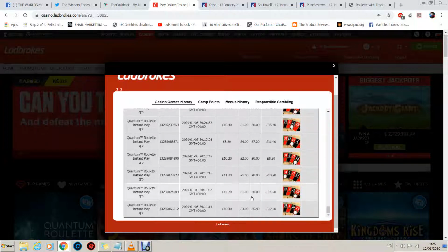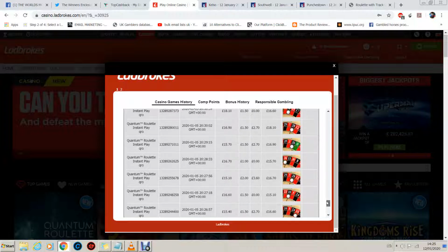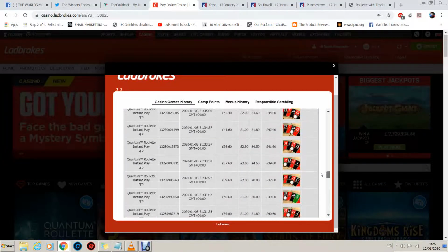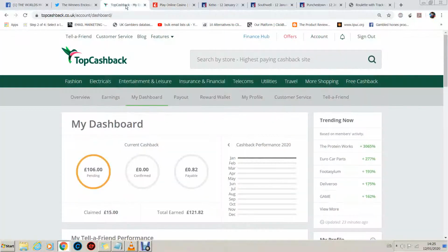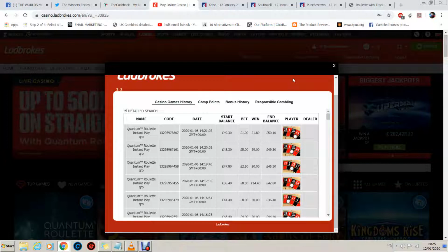So as you can see at the bottom here, £10. I don't know what that 30-bit is. That must be the bonus that I came in at. And so played all these games, and as you can see, it's rising, £30, £40, and ended up withdrawing 50 anyway, so that's not bad. So just for joining through Top Cashback, I get the £36 through Top Cashback, plus the 50 I made on the casino from the 10, £86 just for the one.